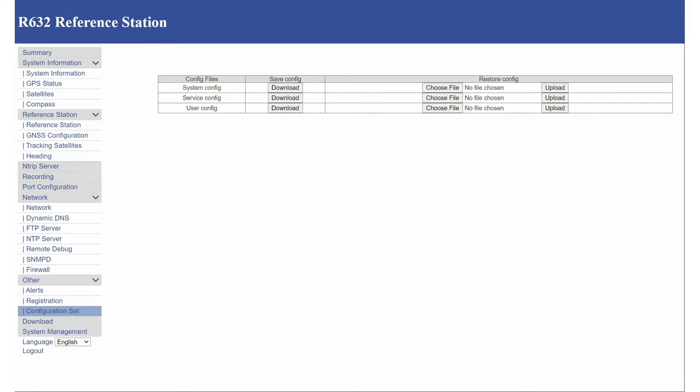Configuration set. This is kind of an interesting one. What you can do with this is take all the configurations you have set right now for the system, and you can download and keep a file of that on hand. If later on you have an issue with the system, you can upload that same configuration file and reconfigure the system almost instantaneously. So it's really great to have if you're a dealer or distributor or somebody that sends out a specific setup, so that you can ensure that setup is exactly the way you left it when you sent it to the customer.